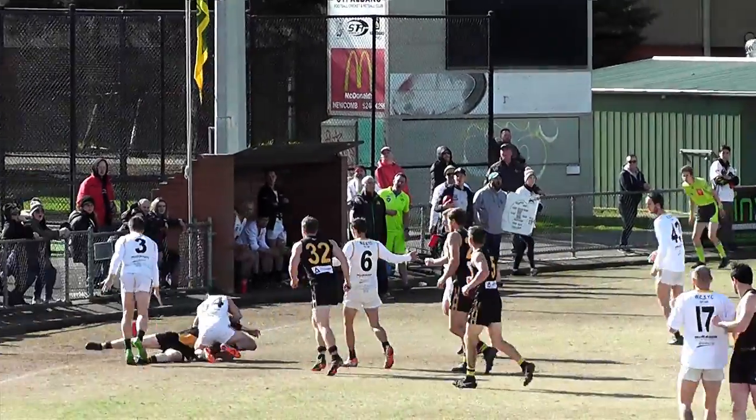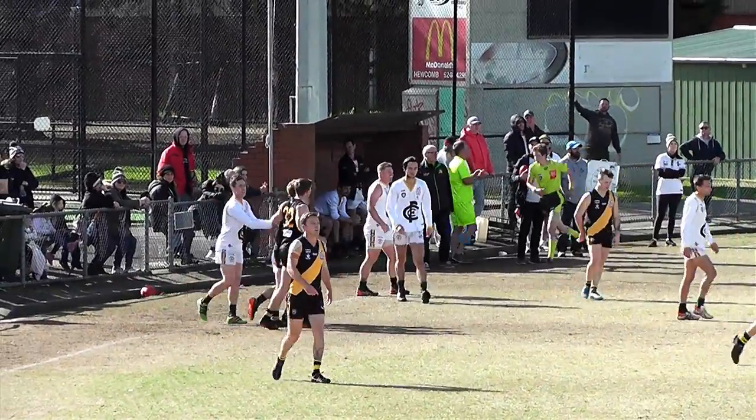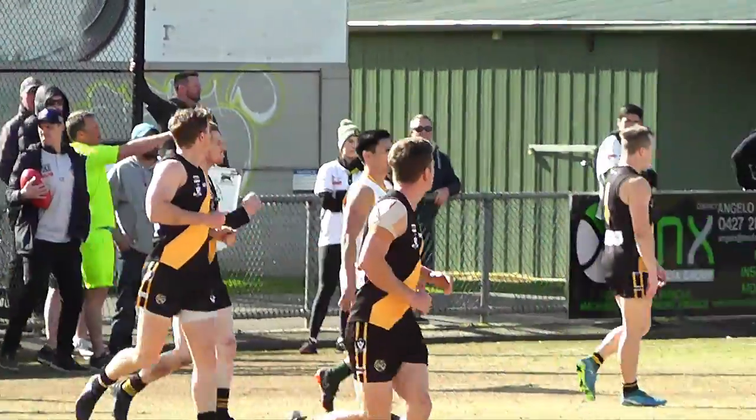That's Middleton with the ball now. Savage tackles him, brings him to ground. Umpire allows things to roll, and the ball goes over the boundary line. We're going to have a throw-in to take place. I need a Cherry Ripe, I think.